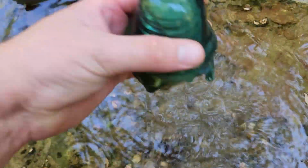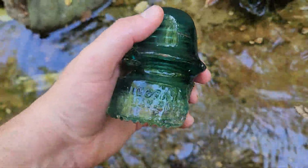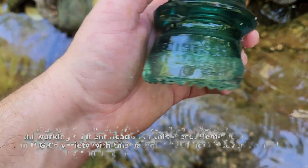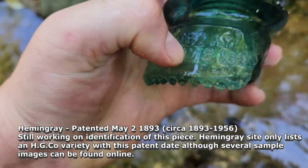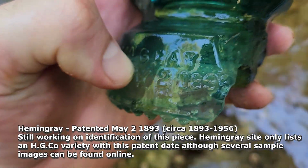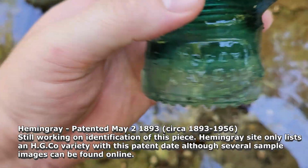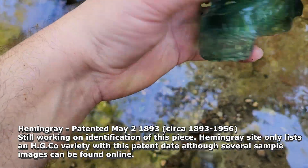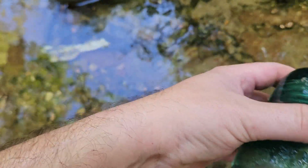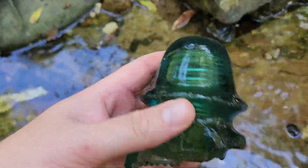I think that's an insulator. It is. Hemingway, patented May 2nd, 1890 something. That's cool. It's broken, but it's a neat find. Alright, well, I'm going to look around here, and if I find anything, I'll get you back out.